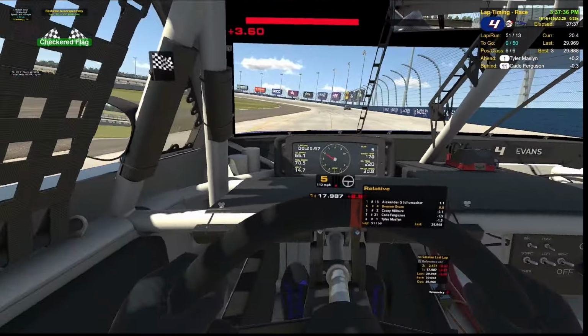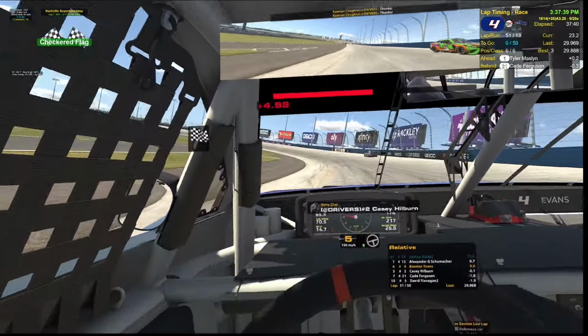Looks like we managed to pull out a sixth place with zero incident points. Just the way we like it.